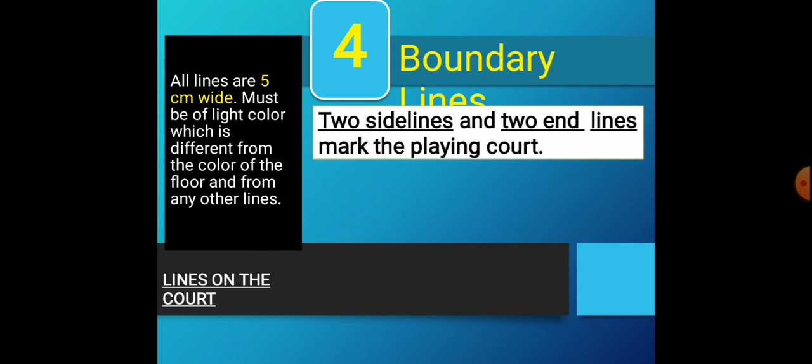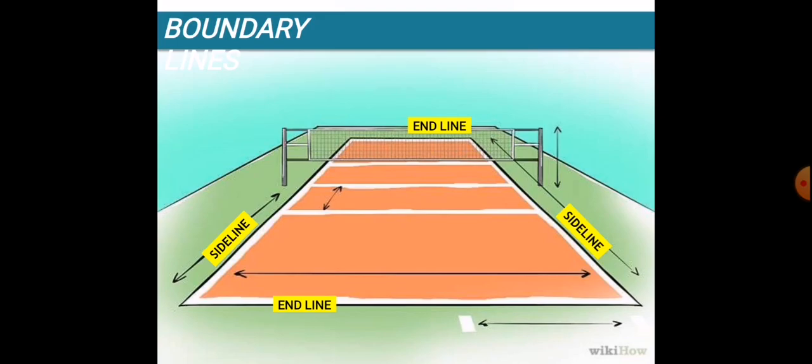Next is about the boundary lines. These are two sidelines and two end lines that mark the playing court. From the word boundary, it means they are what divide the court. Okay? What are the lines that bound each court? On the court, we have the sideline, the line on the side, and at the end of the court, that is the end line. So, I'll repeat, boundary means dividing.